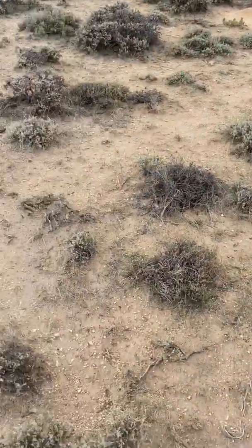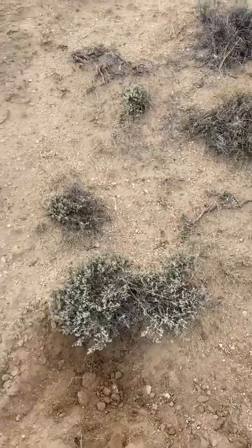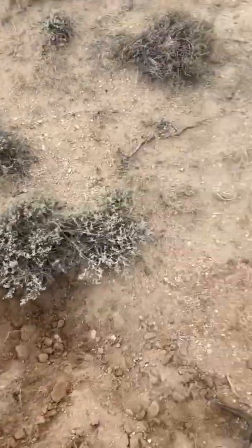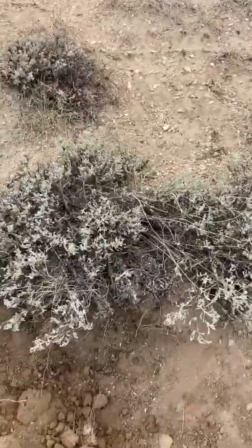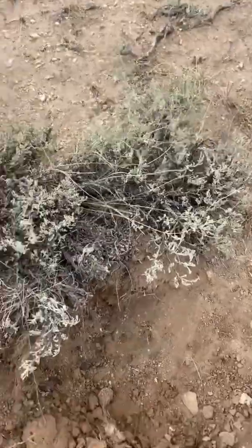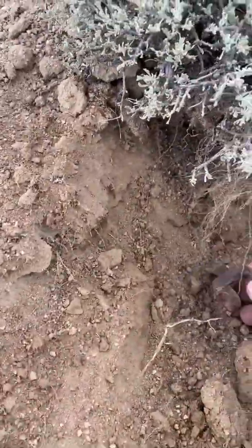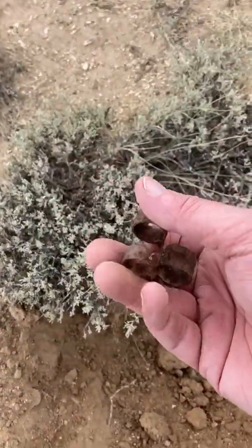Okay, I'm on my way to these little hills. I'm running the metal detector. And by the way, I'm using the Nokta Makro Gold Kruzer. I'm just on factory default, boost mode. And I picked this up, and I wouldn't think the high kilohertz this thing runs at would pick up real deep, but this is a pretty big target.